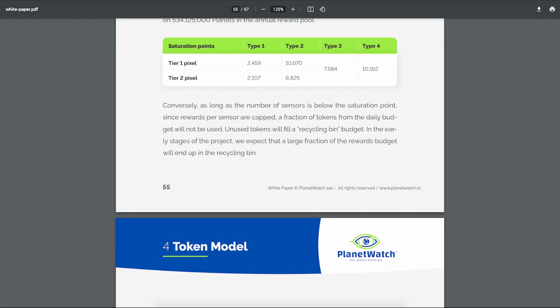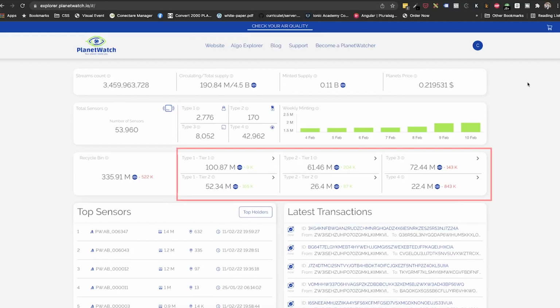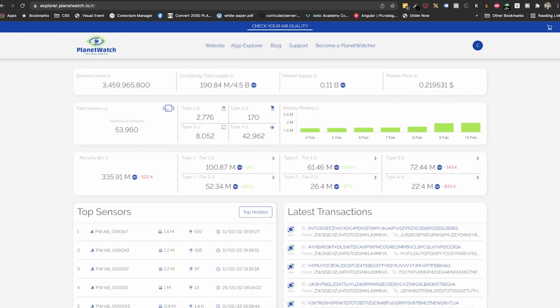So going back to PlanetWatch, this deposit is what we call a recycle bin, and we know exactly how many planets there are in each one. Heading to PlanetWatch Explorer, we see that right now we have these numbers of planets in each of them. And because the number of sensors is below the saturation points for Type 1 and Type 2, we have new planets added today to these deposits.